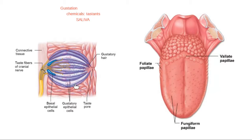The process of taste happens inside your taste buds. So this is up close and personal on a taste bud. My picture has them labeled as gustatory epithelial cells. I want you to change that to gustatory hair cells. That's the name of the special type of neurons that I use in the process of taste. They're arranged together in taste buds, but taste buds are really small.